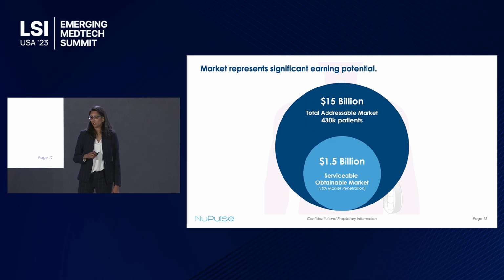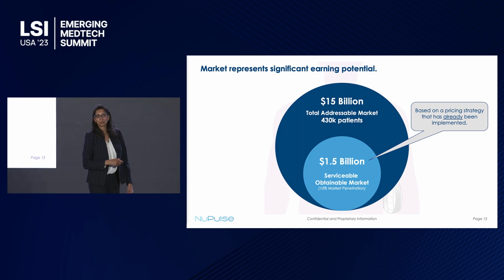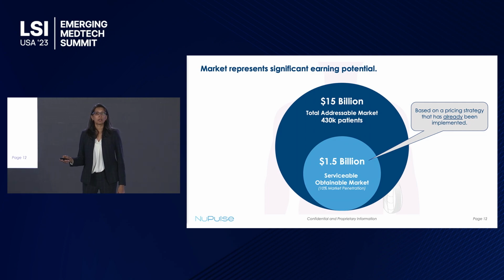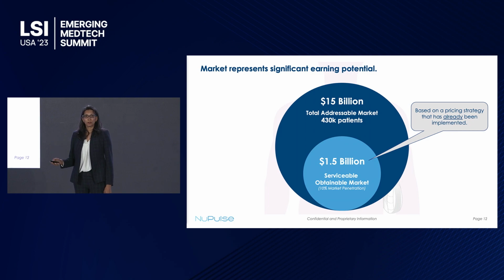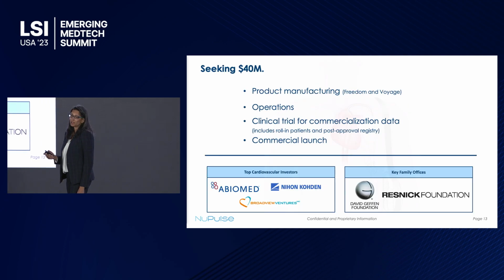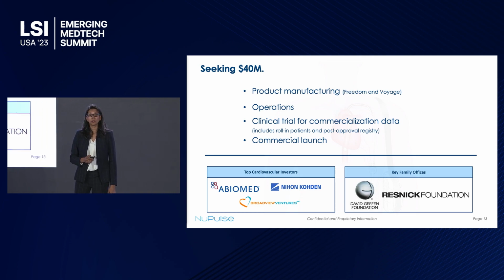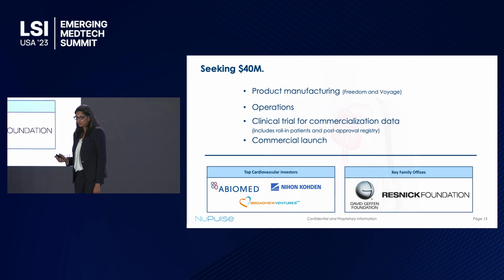If we assume only 10% of our revenue potential, or our TAM, we have access to $1.5 billion in revenue. And that is a calculation that results from an existing pricing strategy that we already executed in our clinical trial. So we've already proven that sites will pay for our device, they can get reimbursed based on a pricing strategy. We're currently looking for a lead investor. We're raising $40 million, which will take us through to commercialization. We're very grateful for the support of our current investors.